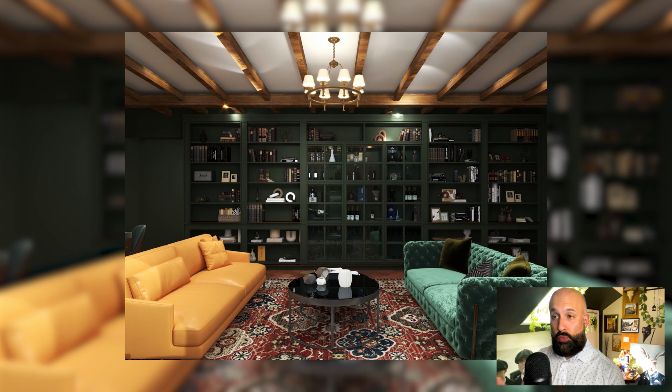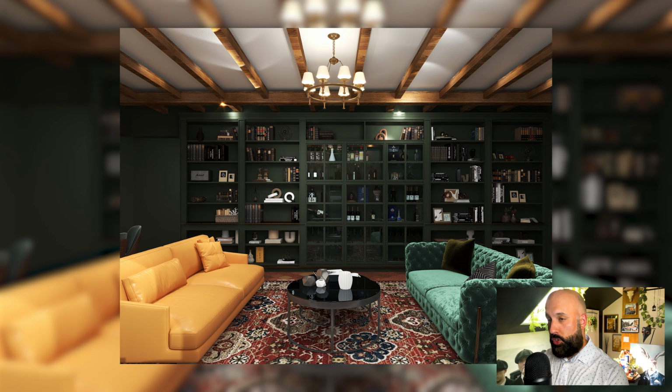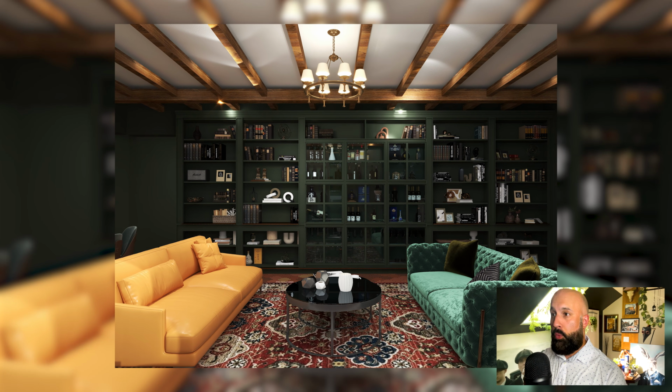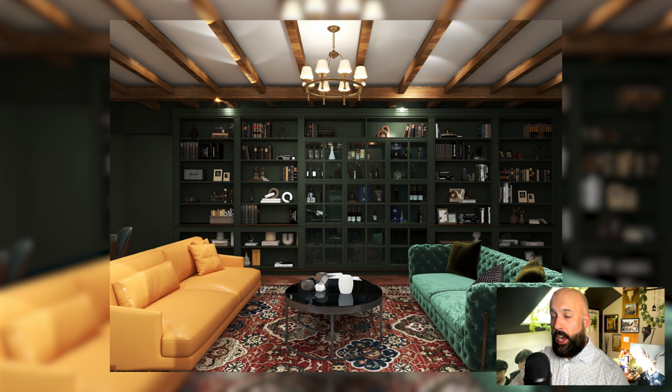Here is what we came up with. This room really came together given the color parameters we had between the two sofas and keeping the original flooring. It actually worked out quite well because we were able to mimic the color combinations of what you would find on the green.